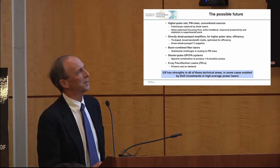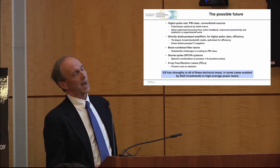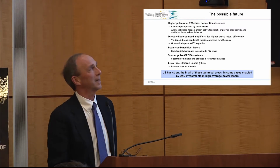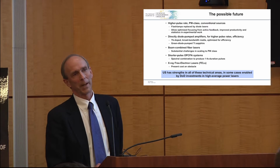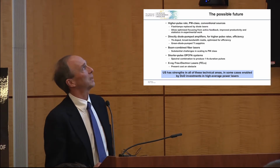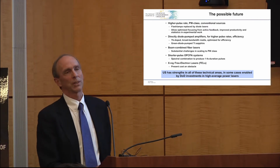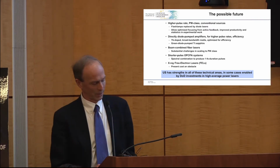And the US has strengths in all these technical areas, and a lot of it is, especially in the higher pulse rates, in investments not in petawatt class lasers by the Department of Defense, but in high average power lasers. There is certainly a lot of work in high power systems for directed energy, but it's just a different class of laser.